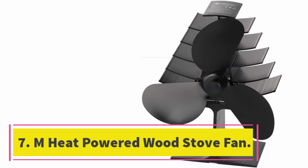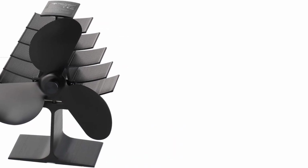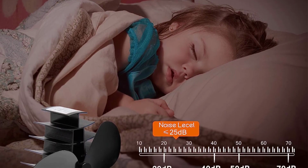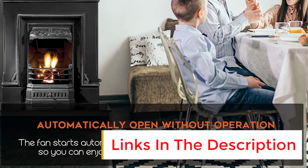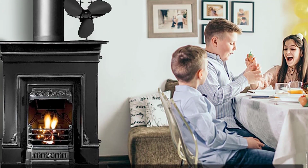With a clear-cut finish and black color, this heat-powered wood stove fan has a sleek look that goes well with your house decor and wood stove. Speaking about the performance, the wood stove fan has 3 blades to provide warmth throughout your living room. Top features: efficient heat distribution from your wood stove helps you save up to 12% in fuel consumption.